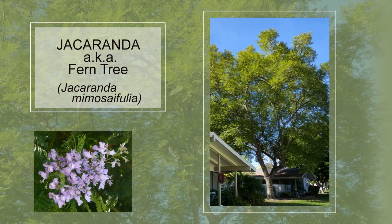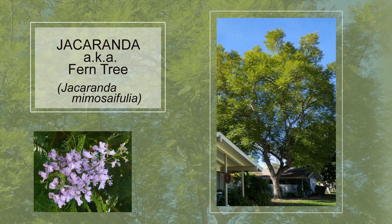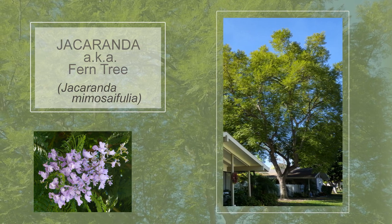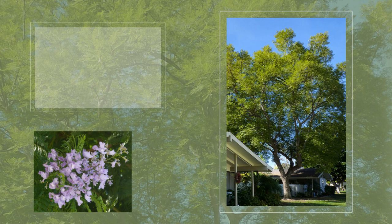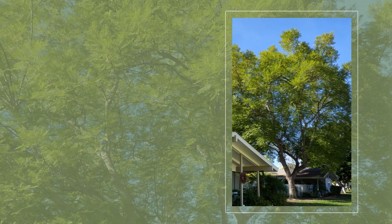Propagation is by softwood cuttings, grafting, or by seed. No pests are a major concern, and the tree wood is called logwood, used in dyeing and in medicine. Huelhauser assured us that jacarandas are very much a part of California's gold.